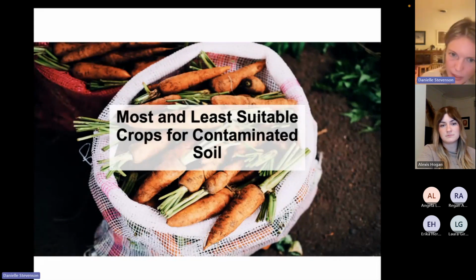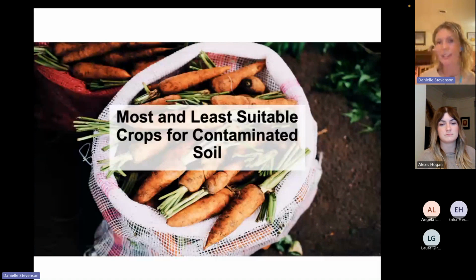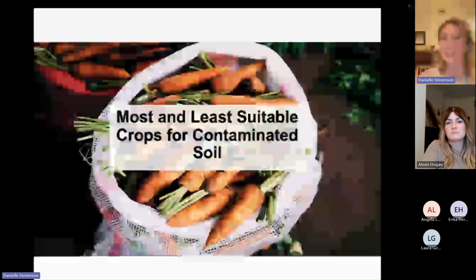Okay, and finally, we will go through the most and least suitable crops for contaminated soil, but I do want to heavily disclaim, I'm going to go through these as general principles, but there's so many things that can affect this. So again, these are very general principles, and there's definitely lots of studies and cases showing differently. So if, for example, certain types of metals, again, cadmium, they're probably going to be taken up by the plants, even if it's on this list as a plant that tends to be more safe.